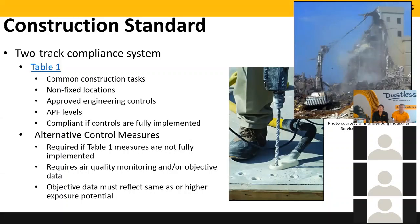You need to have this objective data in your silica control plan. So if you are inspected and they say, well, why aren't you using water? You can open that up and say, Dustless Technologies tested the Dust Bowl, and we're using it in better conditions, and therefore the exposure levels should be below the PEL, and so we're in compliance. So that's how objective data works.